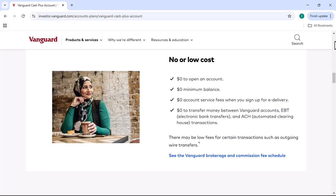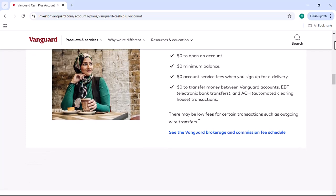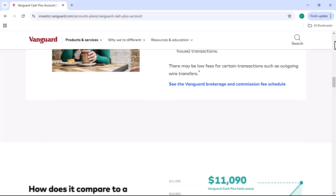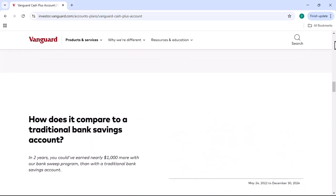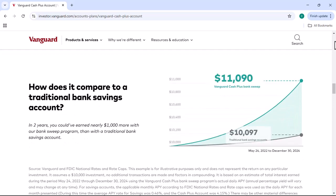In short, while Vanguard Cash Plus offers a great yield and useful features, its lack of a debit card and check writing functionality means it cannot fully function as a primary, all-in-one cash management account for most people.